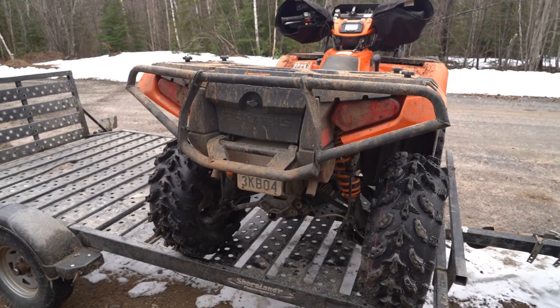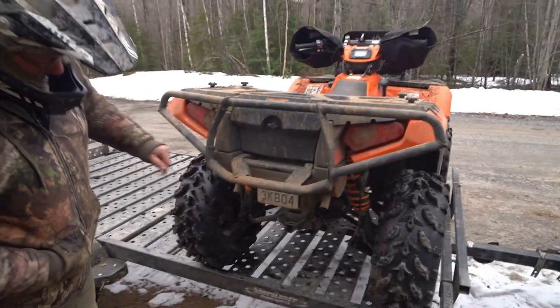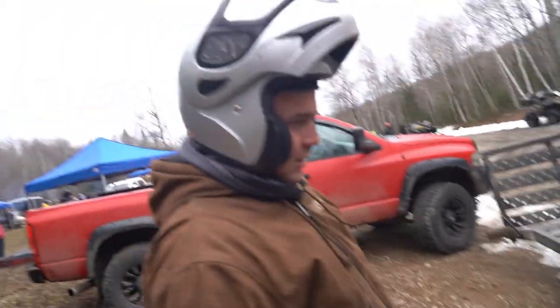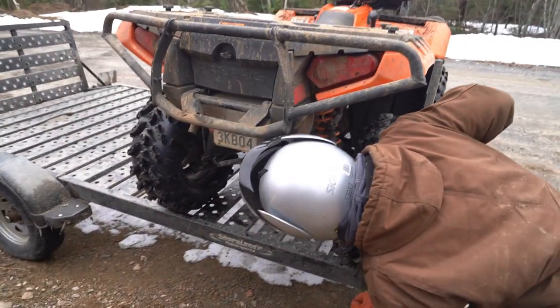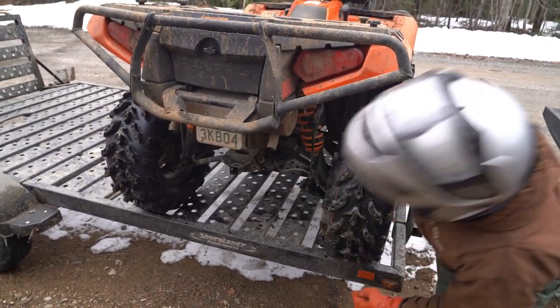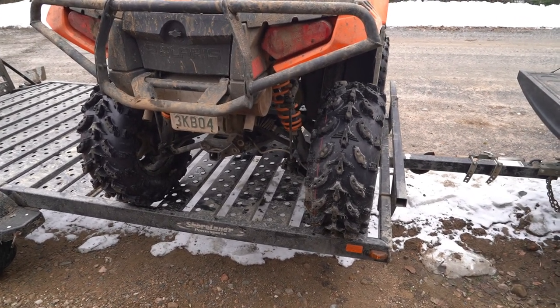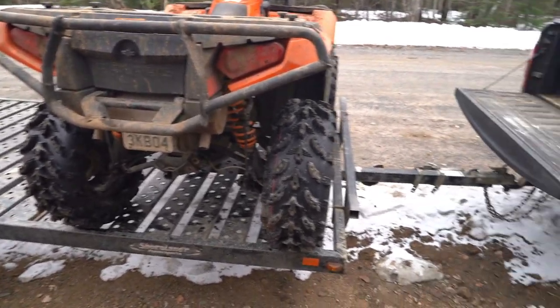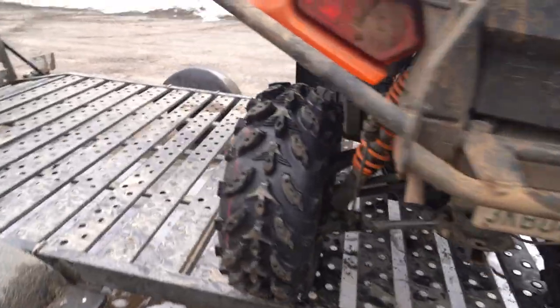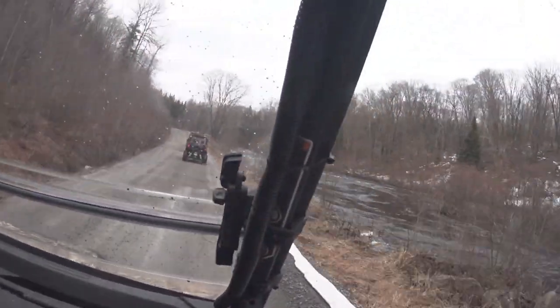Hey, we figured out his problem. It's not a 570. Shark bite, then! Wow. Is that original, do you think? I mean, that's how yours looks, no? This one's lifted, or no? Bigger tires, yeah. It's an 850, but he's got like 30s on there, right?